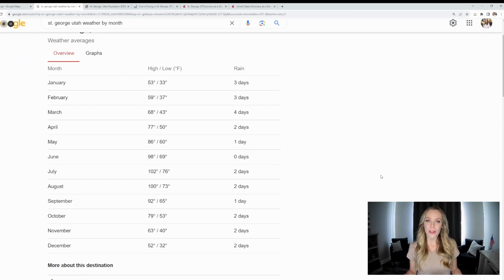Now, as far as the weather goes in St. George, you are going to get pretty mild winters and hotter summers. It's very comparable to Las Vegas's weather if you are familiar with Las Vegas. You can see here the coldest month is going to be in December with an average high of about 52 degrees and an average low of 32 degrees. Again, those are averages, so you could get lower and you could get a little bit higher. Those are going to be the averages, or you're going to consistently see about those temperatures in the winter.